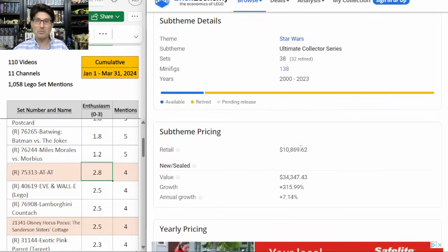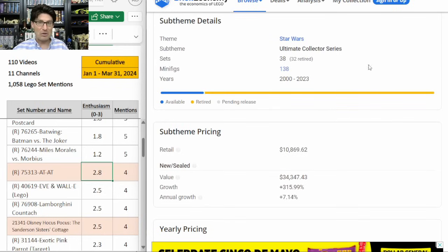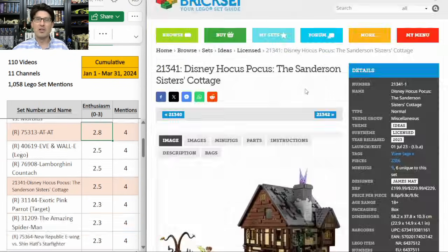If you bought them all, you spent $11,000 and they're valued at $34,000, which is a 315% growth. So the statistical proof is in the pudding, but I'm still not diving into this one. And one thing to point out is here on Camel 3X, third-party sales are below MSRP a fair amount in some cases. Yes, this set hasn't really gone out of stock, so we don't have a great measurement on how it will do when there is less supply available, but it's worth pointing this out.